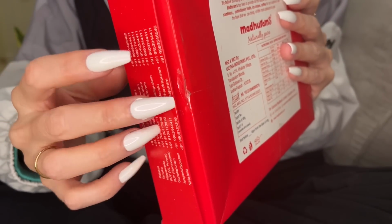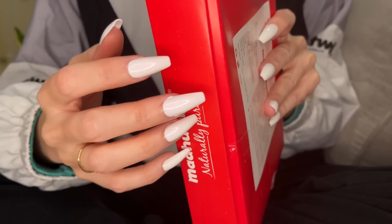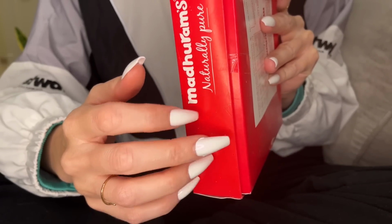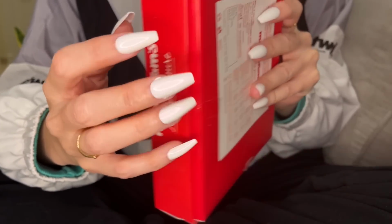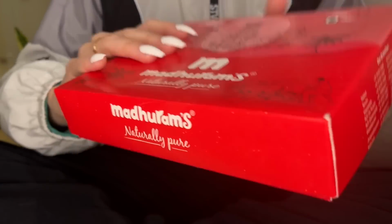Okay, so this is a box of sweets. This was another gift from a student, and the box is currently empty. That's why I'm able to move it around like this, but there are lots of sweets in here.